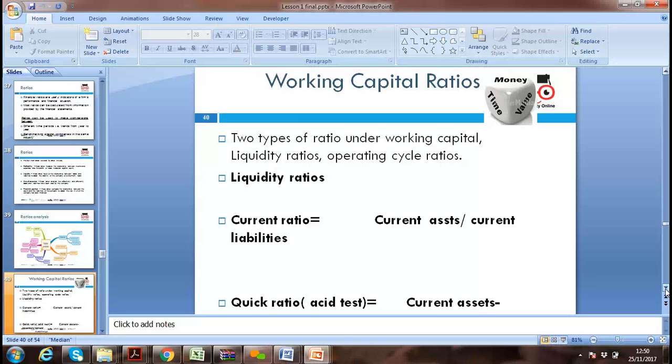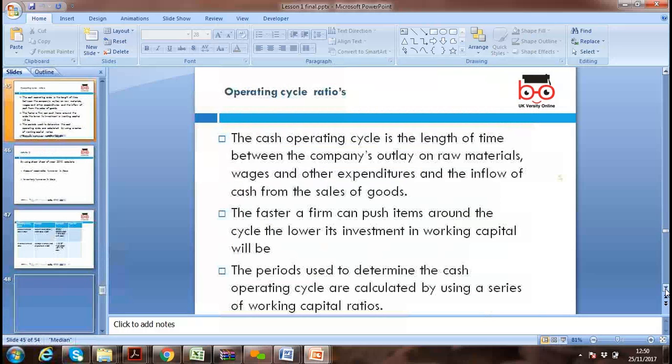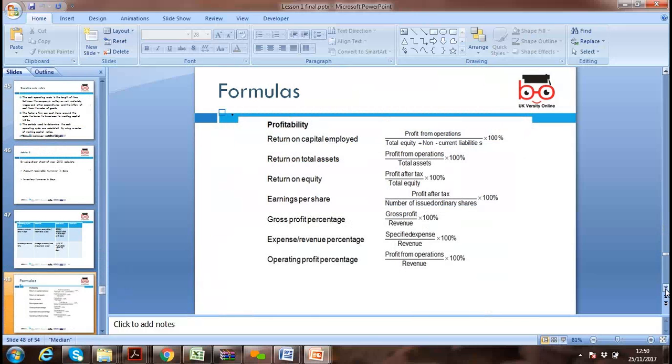So we will discuss the profitability ratios first. These are the ratios that come under profitability. Return on capital employed means how much money we invested and what return we are getting. Profit from operations is given in your profit or loss, or income statement. There will be a total equity figure, which means the share value of the company, and there will be non-current liabilities.